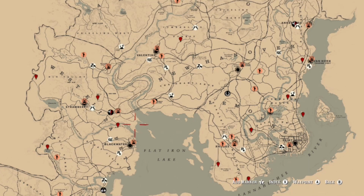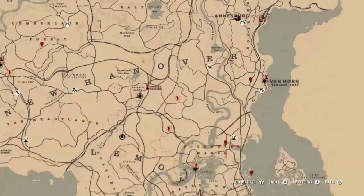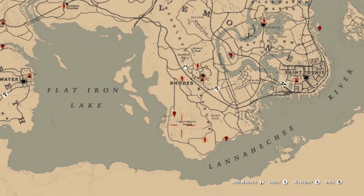We got some locations here for some antique alcohol bottles and eggs. You can find a bottle just west of Van Horn. Next 2 locations are eggs. There is a bottle in the bayou. Down at this location here, there's going to be 3 eggs.